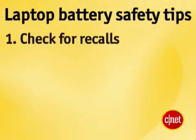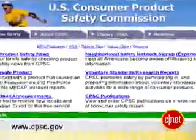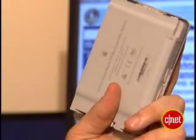Tip number 1, make sure your battery hasn't already been recalled. You can check on all U.S. recalls at the Consumer Product Safety Commission's website, www.cpsc.gov, or you can go to the laptop manufacturer's website. If your battery has been recalled, get it replaced.